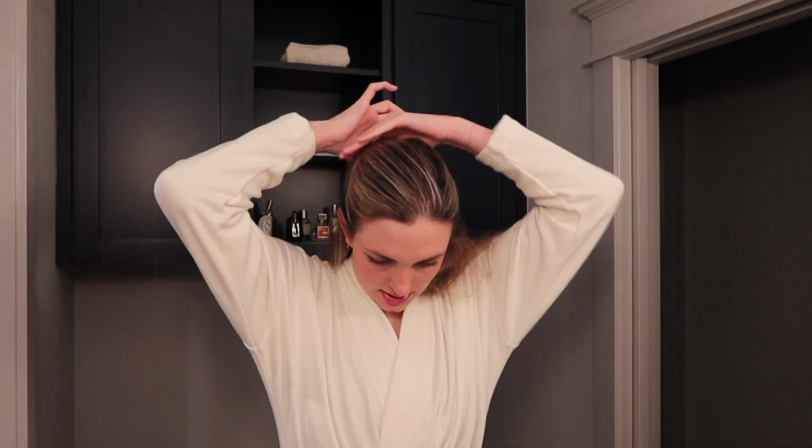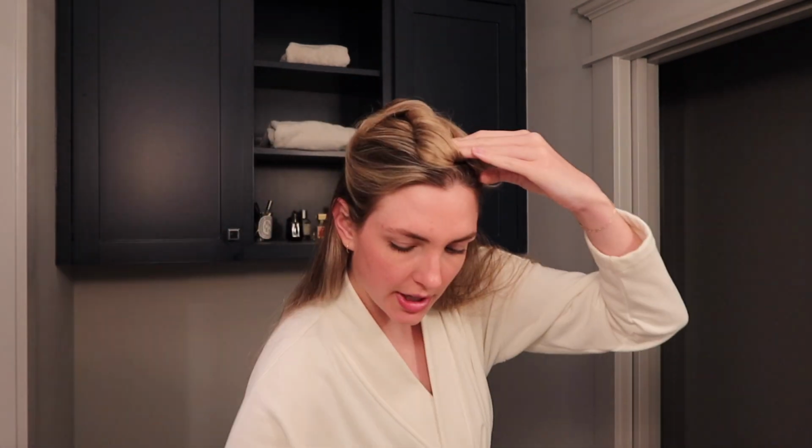If my hair was really wet or I was in a rush and I needed to blow dry it immediately, I would just take a regular blow dryer and do a rough dry before I started trying to style it. But since it's like 70 to 80% dry, I'm gonna start sectioning it off so I can start blow drying it.